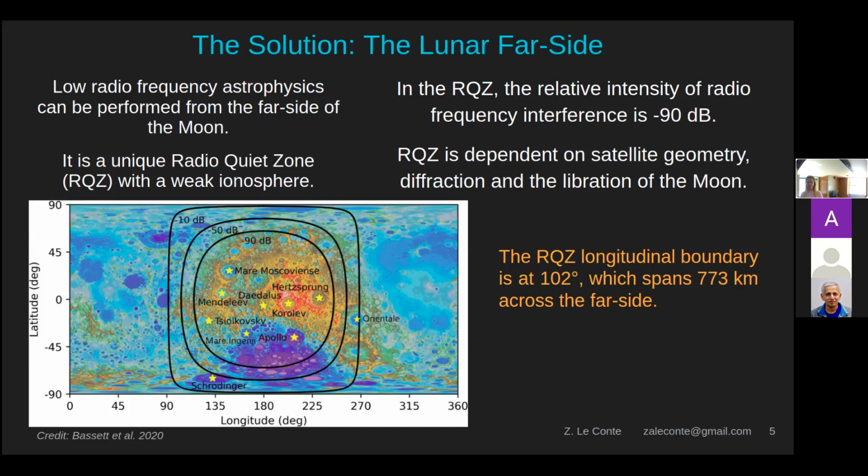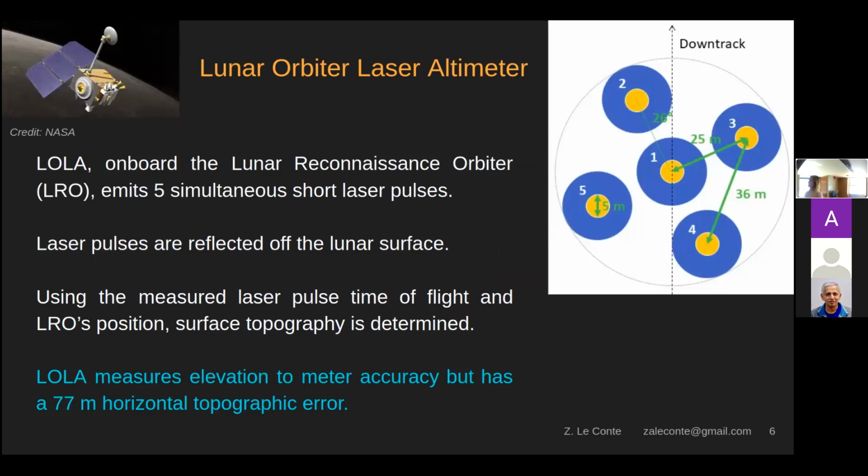Now, as you can see on the far side, due to tidal lock-in, it will always be consistently radio quiet. However, the orange in this image is elevation, which shows that the far side is an extremely mountainous place. So in order to do my site survey, I use the Lunar Orbiter Laser Altimeter, which is one of the 6 instruments on board LRO. Now, this emits 5 simultaneous pulses, and these laser pulses reflect off the lunar surface, and using half their time of flight and the spacecraft position, we can measure their pulse broadening in order to get the roughness and the topography of the surface.